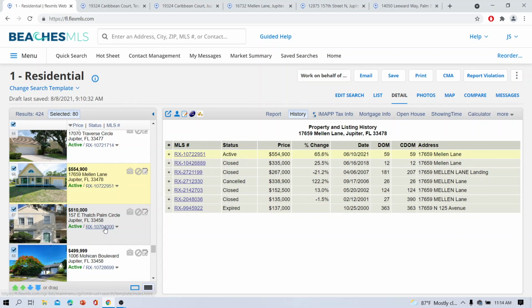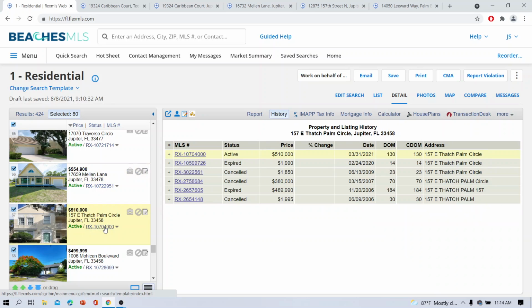Now this one's in the Abacoa section, a 2-level townhome. That's one of the highest I've seen. So they paid, we don't know what they paid because they owned it for a while, but they tried to sell it at $380,000. They couldn't sell it at $380,000 in 2007. Now they're selling it for $510,000.